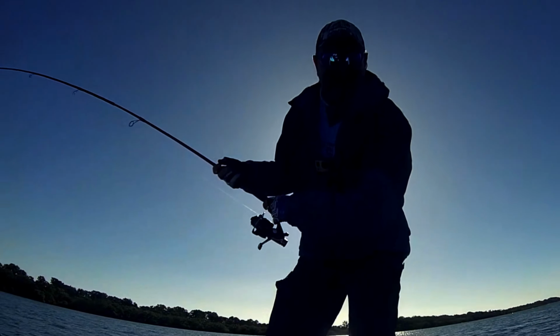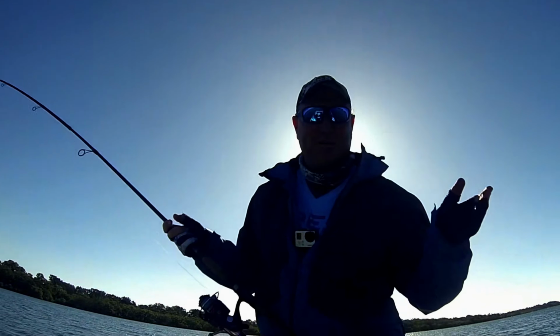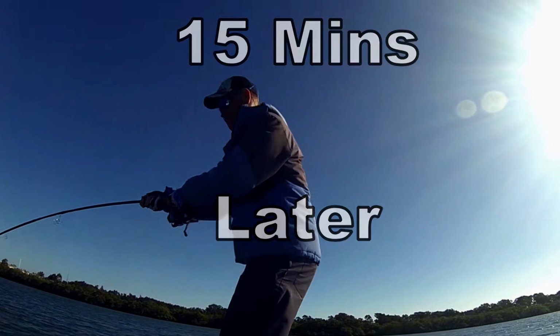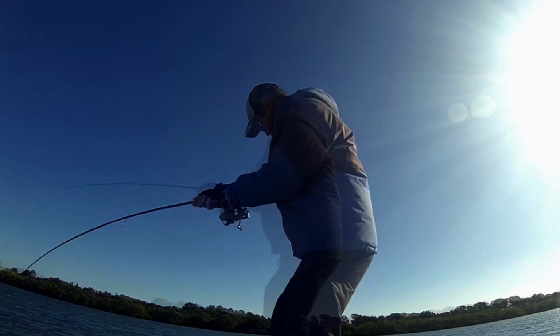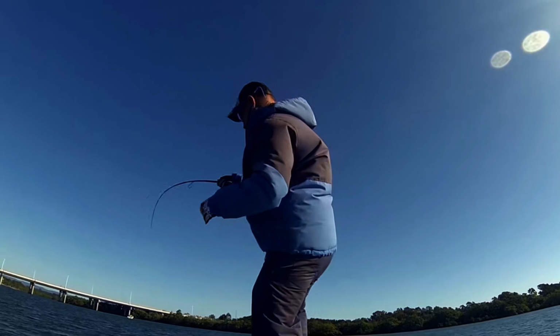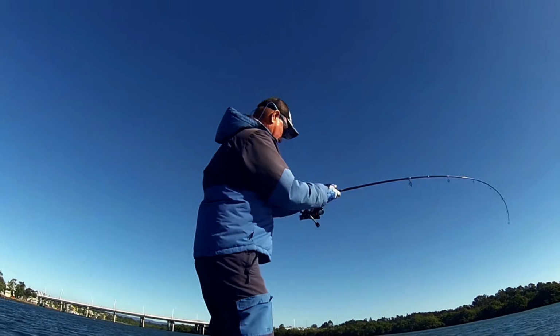Now I don't know if I'm going to lift this one again, because you can see how the sun just gets in the way every time I get a fish, but this is a giant of a fish, especially for lure fishing. Oh yeah, not finished yet, guys. And I want to get some good footage of this one, so I definitely want to try and get it in. Oh yes.